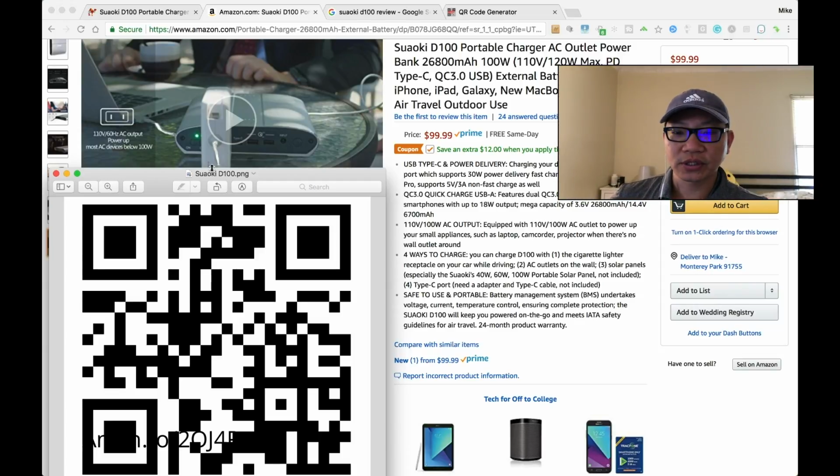So if you are interested in this battery pack, it is right now $99.99, which is definitely the lowest price I've seen it. But on top of that, at least for some of us, we get an extra $12 coupon when you apply a coupon on the page.